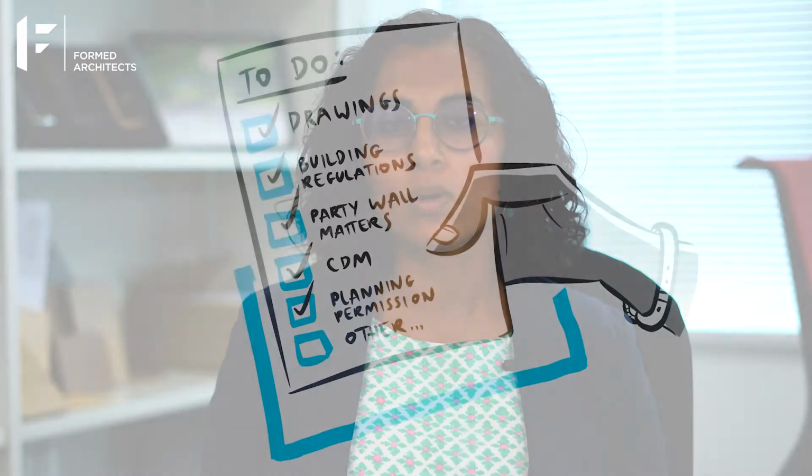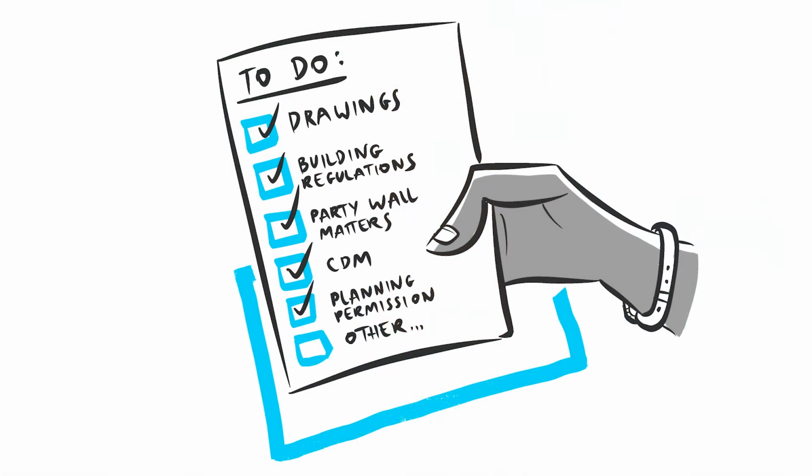The exact specifics of what is required will be discussed with you relative to what it is you are looking to do. Once the measured survey is in place, sketches have been reviewed and a clear design chosen to proceed with, drawings will need to be prepared if planning is required.